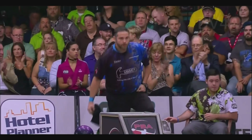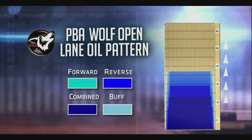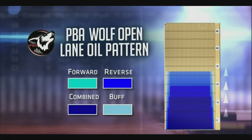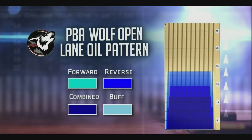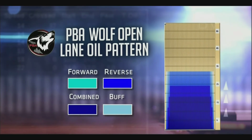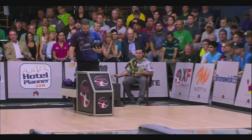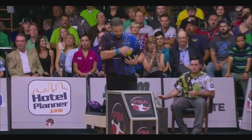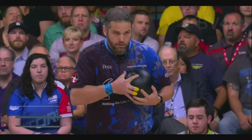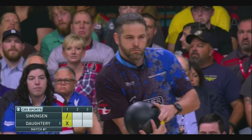Let's check out our lane conditions here, Randy. 32 feet in length, this oil pattern, extremely dry to the outside part of the lane. A little bit of oil left. And most of the players using urethane equipment and staying away from the reactive stuff. Urethane obviously is going to be much smoother reacting. Tom Doherty going with urethane. However, Anthony Simonson deciding to use reactive early on.